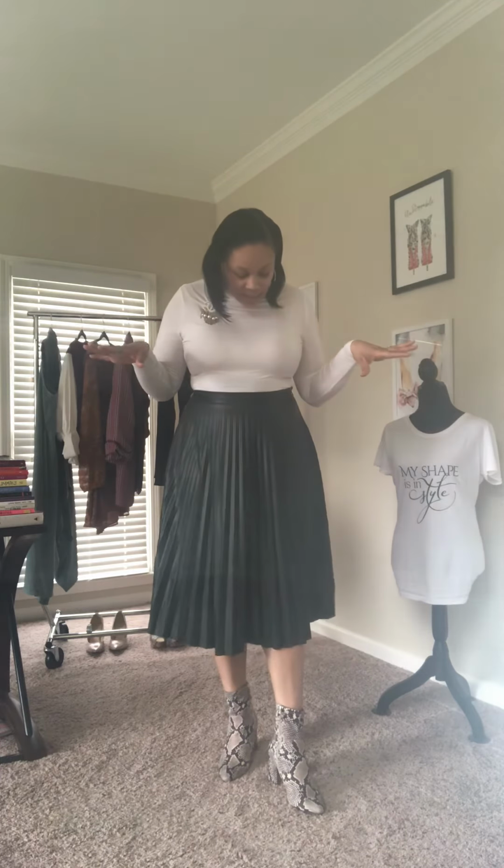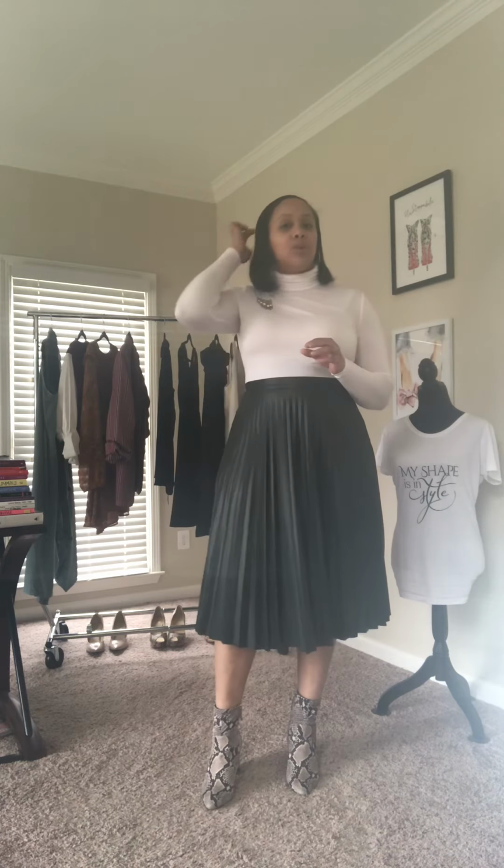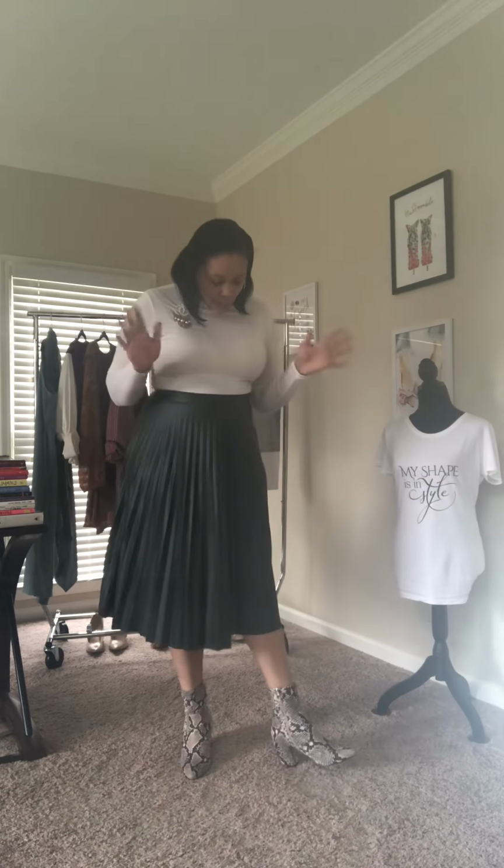And I really do love the boot. The boot is something that I can definitely wear. All of these pieces are something that I can mix and create more outfits with in my wardrobe. Of course, I can wear the turtleneck with jeans, with another skirt. I can wear this skirt with other things. And for sure, I can wear the boots. I also love the height of the heel. Super comfortable, definitely able to stay in these and walk around and not want to rush to come out of them. So I really do love my boots.